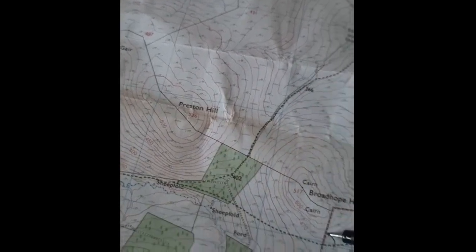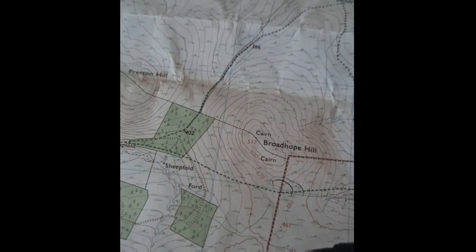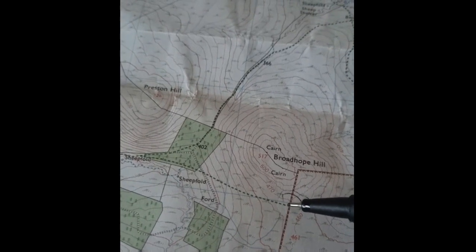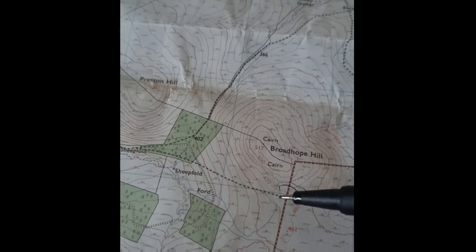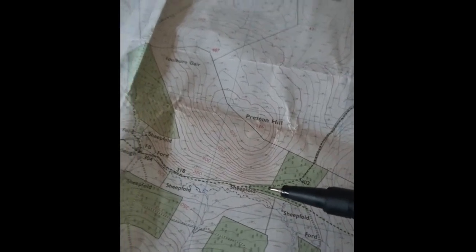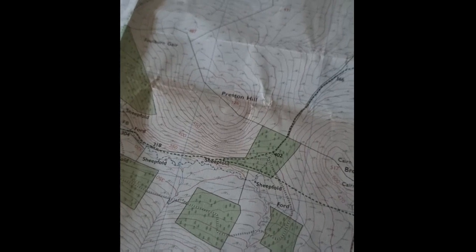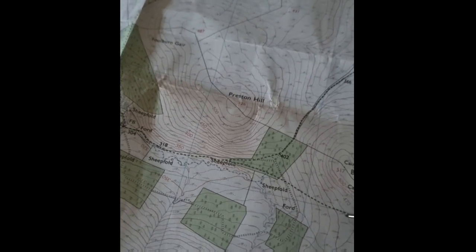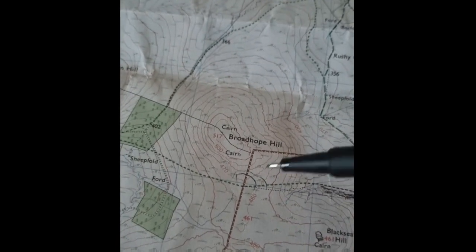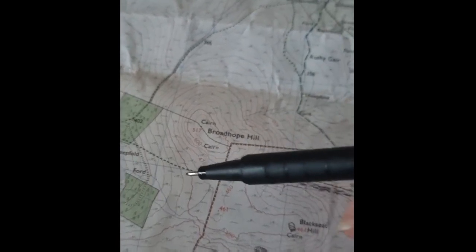Now, this is the fence, this bit here is where the fence is. You can follow the fence line up to Scald Hill and onto Cheviot, or do what I did and follow this little rough track. You can see it is quite a good track until you get to the fence line, and then you cross over the fence, and this is like your main track, but this here is quite rough.